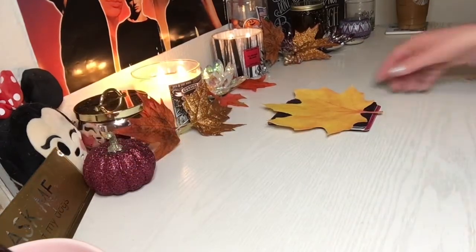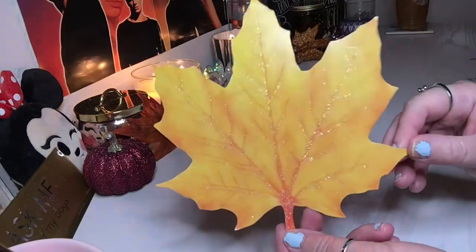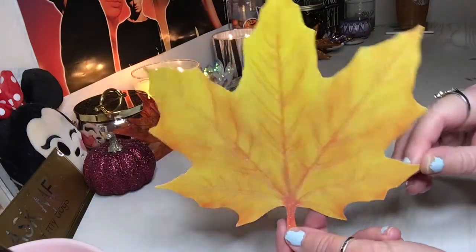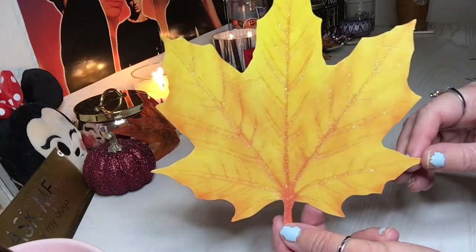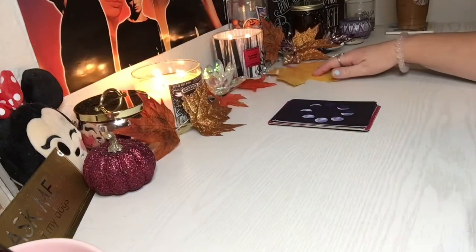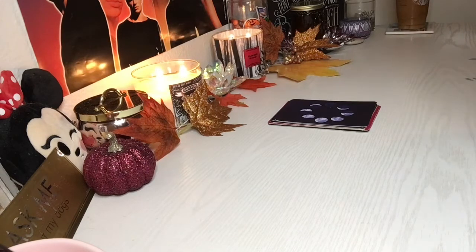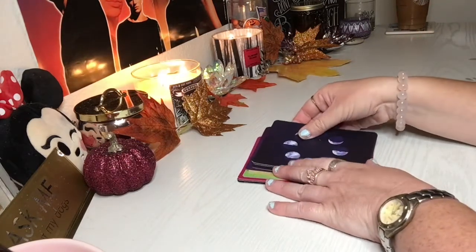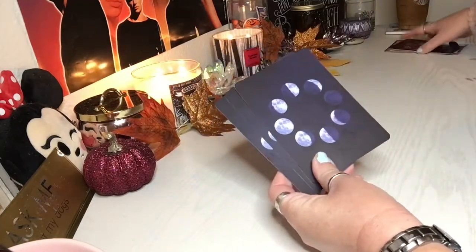Hi, Pile 2. If you chose this big yellow glittery maple leaf as your choice, then this is going to be the reading for you to find out what is happening for you this fall. All right. Let's move our little leaf to the side here. I got leaves everywhere, but that's fine. I like them. They're decorative. They're cool. Okay. So we're going to start things off here with the Moonology deck. Let's see what comes through.